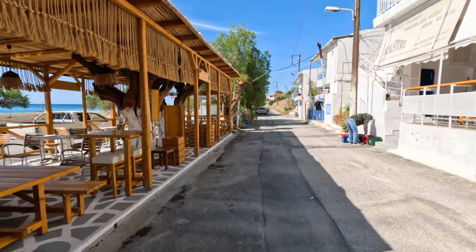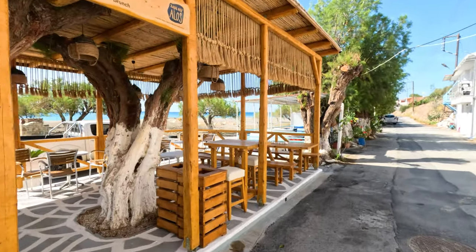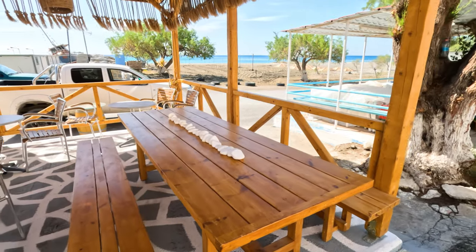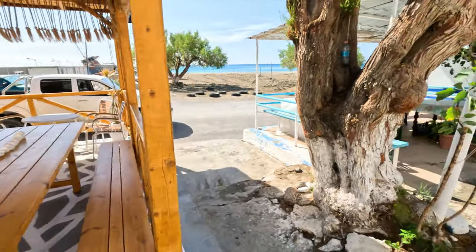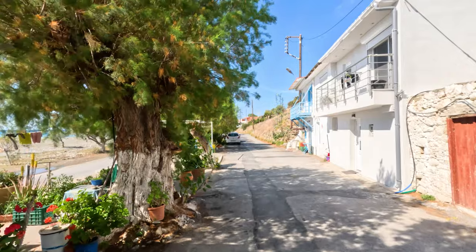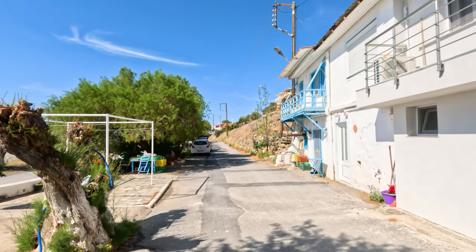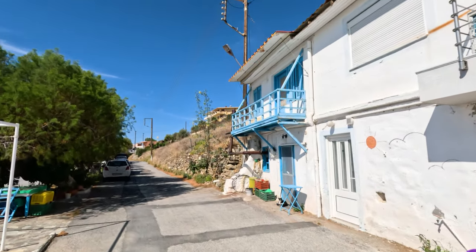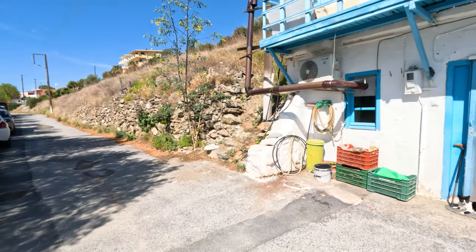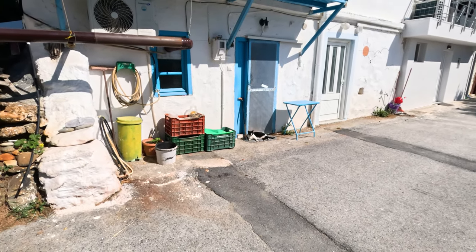And here we have a coffee shop, very nice and tropical design. And these white stones, I believe, are from Santorini, because only on Santorini this can be found. Very beautiful design. A very beautiful narrow street to walk, very romantic. Look at this house. It's so cute, it's so beautiful. And the cat over there, she is having really a good time in this warm sun.